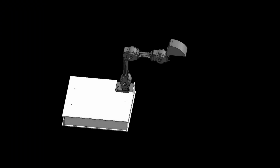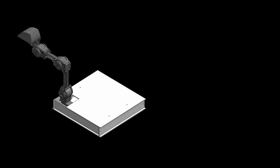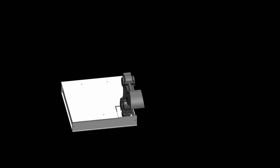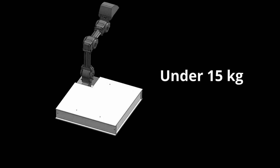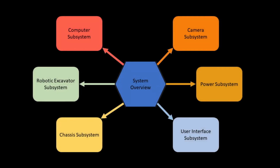The aims of this project are to investigate and design a prototype tele-operated robot capable of soil excavation around a landmine for humanitarian demining purposes. The weight of this prototype must be under 15 kilograms for portability, and the cost must be less than £1,500. The tele-operated robot system is split into 6 subsystems. Each of these subsystems make it possible to achieve the aims of this project.